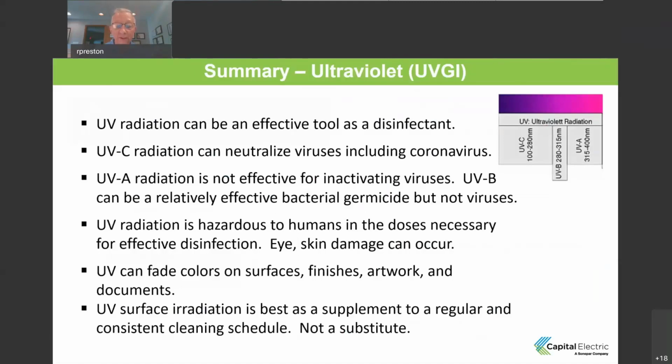UV can affect surfaces, artwork, documents, finishes. You need to be concerned about that. And again, just like VLD, UV surface irradiation is best as a supplement to a regular and consistent cleaning schedule. Do not use it as a substitute. Do not flip on a UV light source and say, okay, I'm cool, we can fire the janitor. It doesn't work that way.